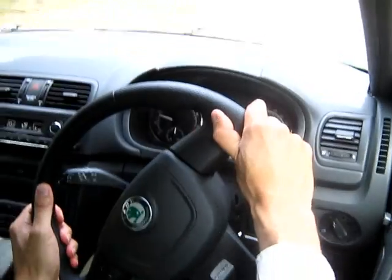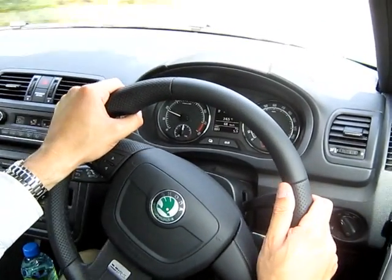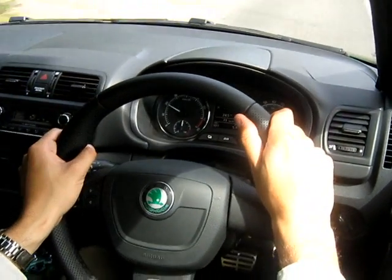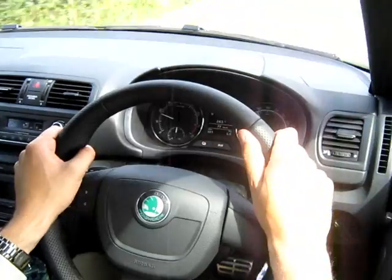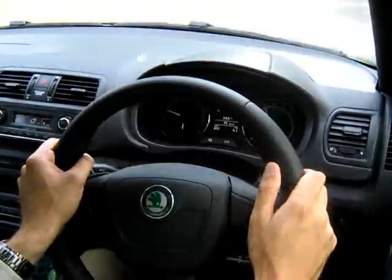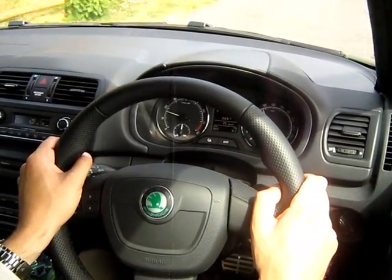This DSG box is well mated to the engine, undeniably so, but there's a lot of technology there. Turbo and supercharger with a DSG gearbox, a lot of sensors. That is high tech, new tech. Interesting to see how much of the warranty covers the gearbox or the turbo or supercharger. I'd like to look at the wording of that.